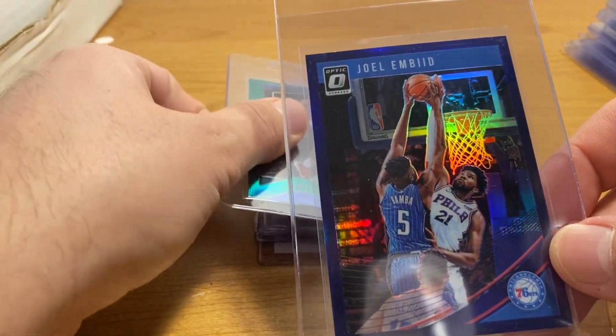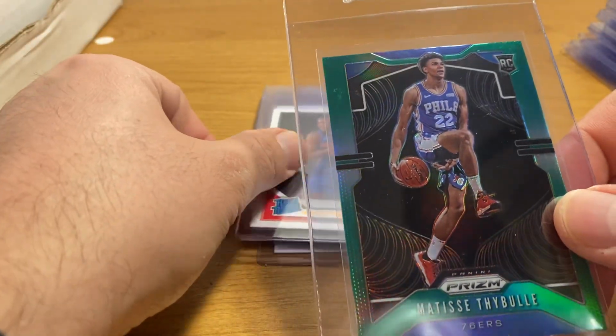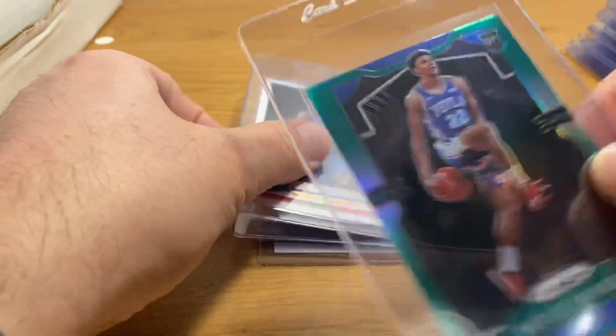Joel Embiid is having a heck of a year, so nice colored parallel of him. Just an unnumbered retail parallel, as is this Matisse Thybulle.